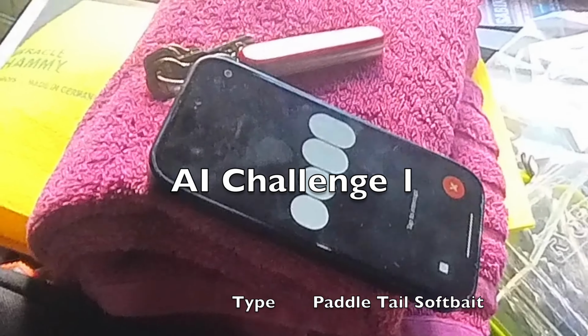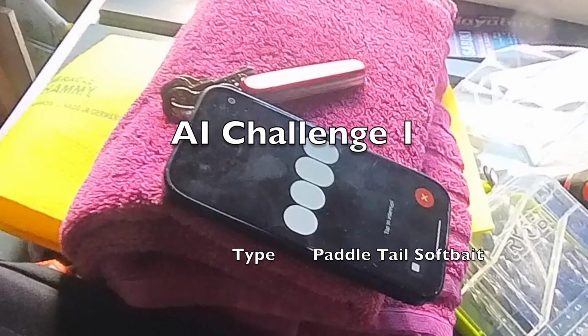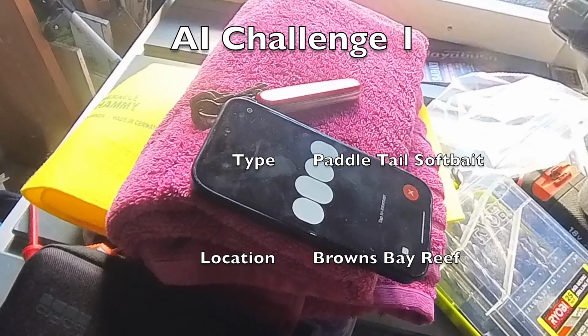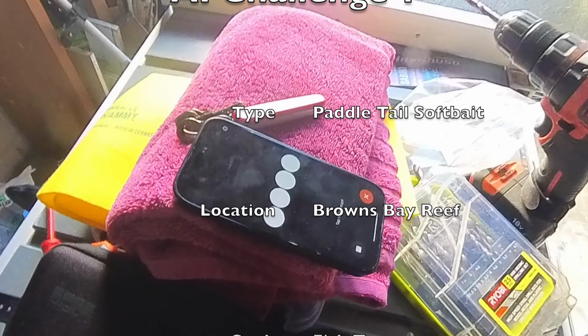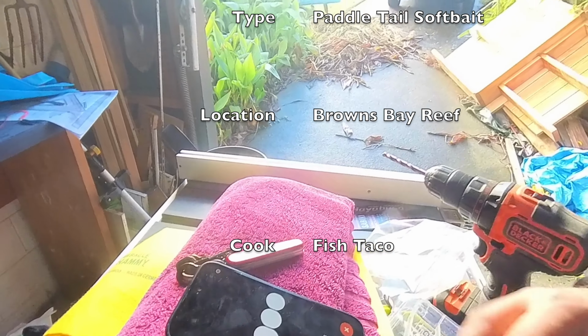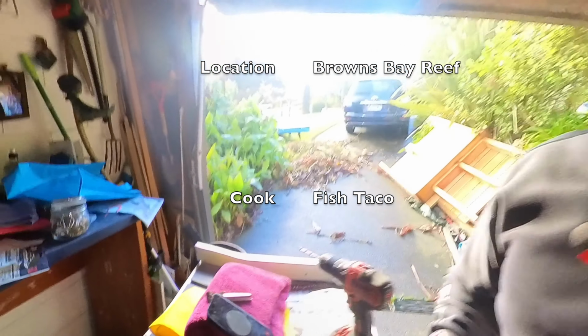Cool. Next, where to fish. We're heading to the local favorite, Browns Bay Reef. And finally, what to cook. Once we've landed our catch, we're turning it into some delicious fish tacos. Okay. Get ready for an action-packed day on the water and a tasty treat to finish it off. Good luck. Sounds good. Thanks, ChatGPT.